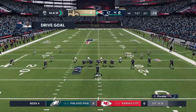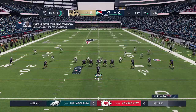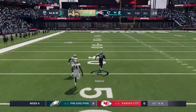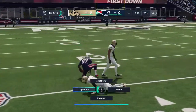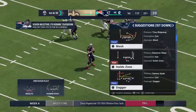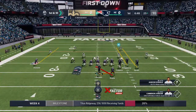Like 22, he's coming. On 1st and 10, Bolden. Got a man, and he hits him in stride. And they do finally get him, but he takes it to the 25. It's a big play there for the Patriots. 52 yards. So that changes things in a big way.